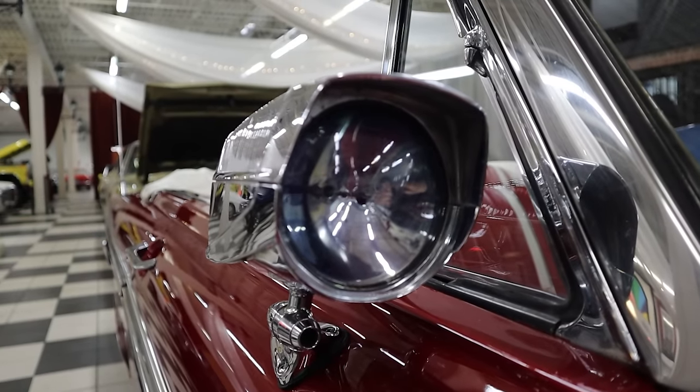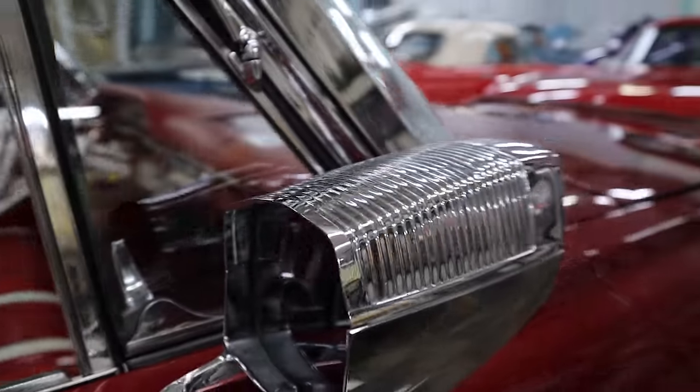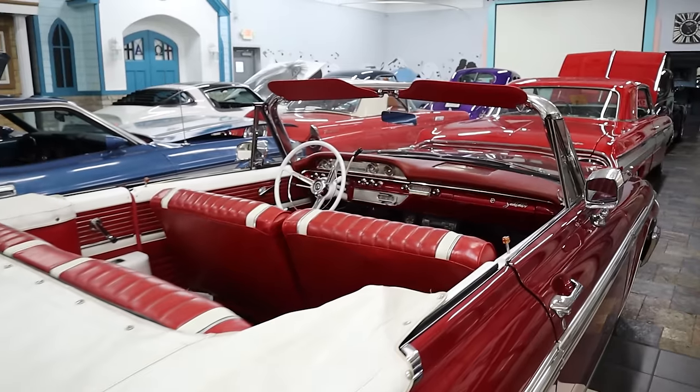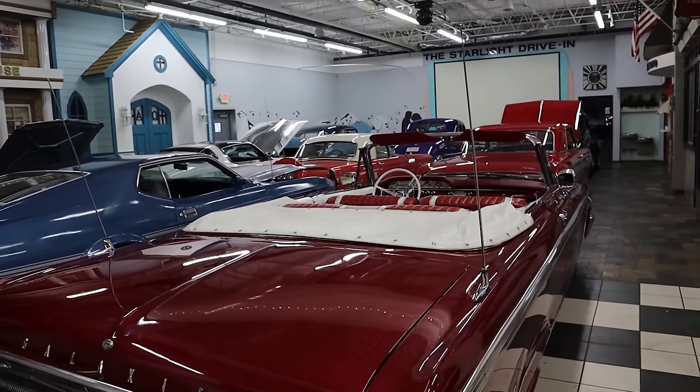Spotlights on these things. Spotlight/mirror. Look, with a little thing, you know, to grab it and point it around on both sides. It looks really nice too.